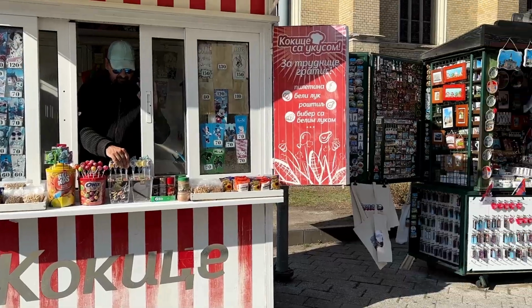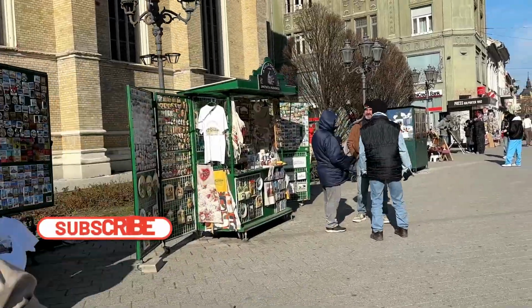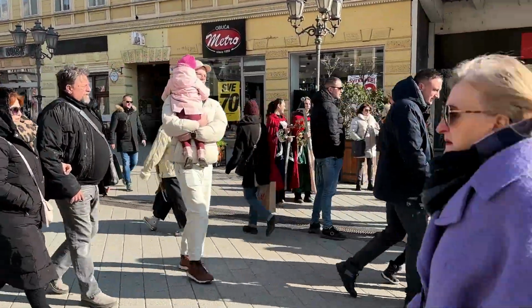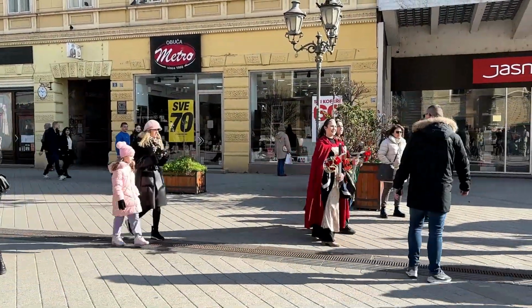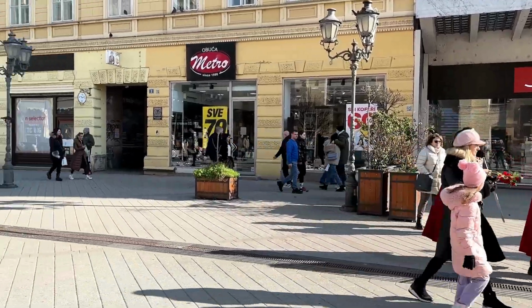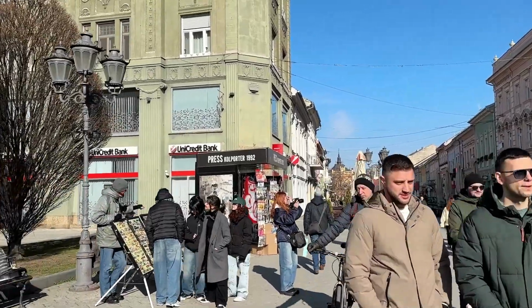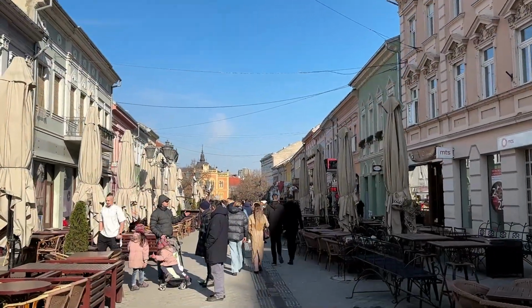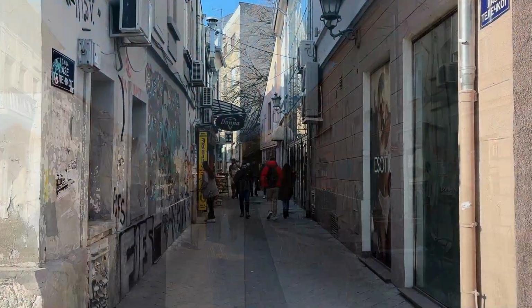As we walk through the city center, we pass a popcorn and candy shop alongside a few souvenir stalls. The aroma of fresh popcorn mixed with the chilly winter air is delightful. By now, the hunger pangs have kicked in, so we are heading to our favorite spot, Dobry.